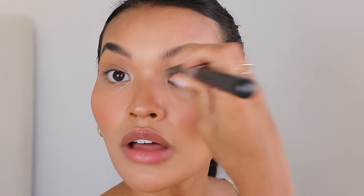And then I'm just gonna apply some to the nose. And then I'm gonna take some of this on the brush, and then I'm gonna go on the eyes as well. And this will tie everything together. We're actually gonna go in with a little bit of eyeshadow later.